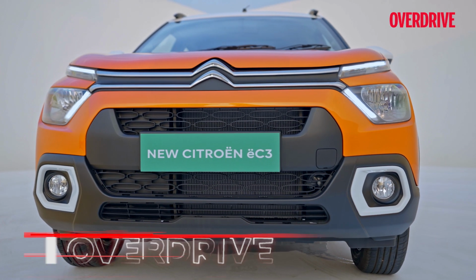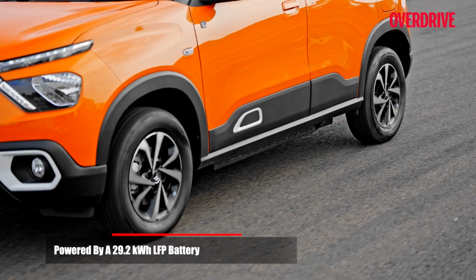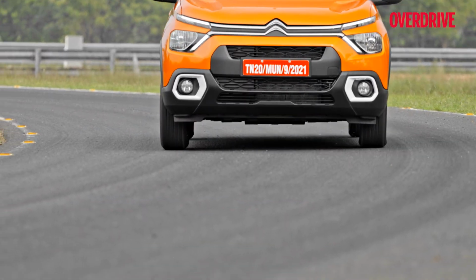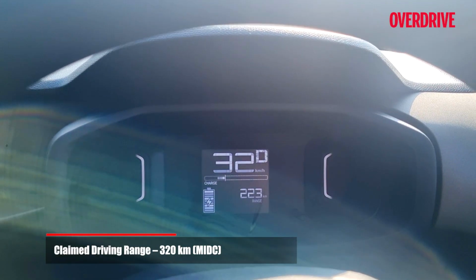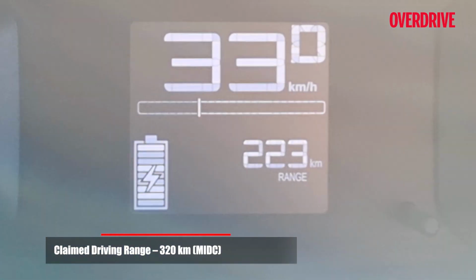The Citroen eC3 uses a 29.2 kWh LFP battery pack, which gives it 320 kilometers of ARAI range. Now this should be good for about 240 to 260 kilometers in the real world, since we saw 220 kilometers on the readout with about 96% charge left.